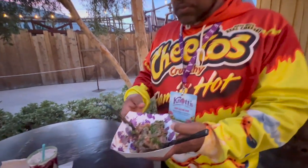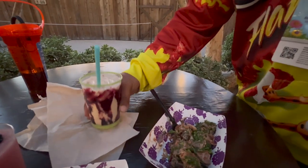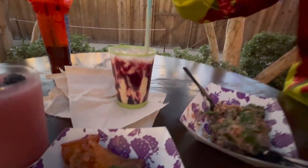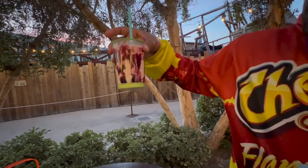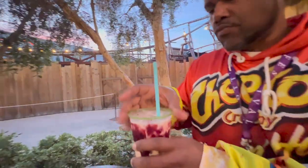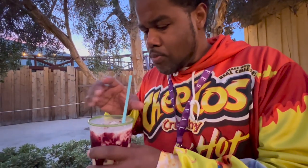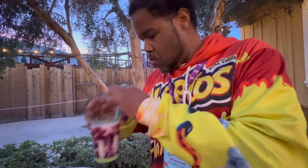And to drink, what's that over there? It's a Boysenberry mudslide. Also on the tasting card. I'm not sure if you can tell, but it looks like chocolate sauce, but that's boysenberry sauce. Right, that's more purple than it is brown. And this is alcoholic. It is alcoholic.